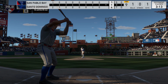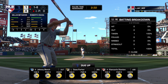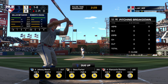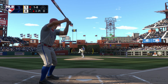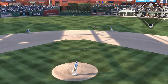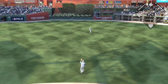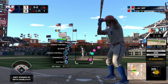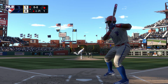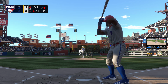Roberto Osuna answers the call from the dugout as he'll try to record the final 2 outs of this one. Back up the middle and into center field as he's aboard with a 1-out single. Ready for another shot now, Dave Parker, the right fielder. Here's the first pitch to him. Checks his swing, but this pitch is right there for strike 1.